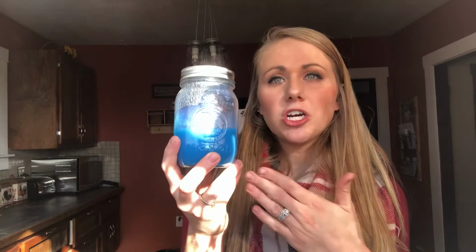I'll show you a little demonstration. So here's Tide. It's blue, very strong smelling, very strong odor, smells good, but obviously there are multiple added fragrances and dyes in here. Very cloudy. There are so many added chemicals, dyes, fragrances that are not needed in laundry detergent.